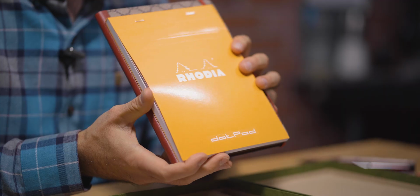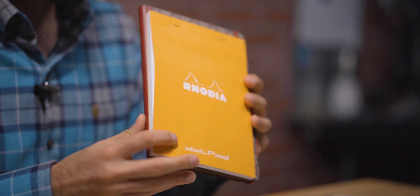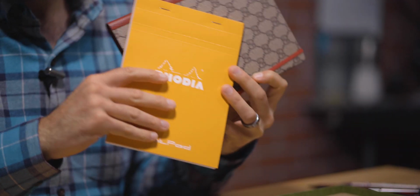And then I picked, although the Rhodia dot pad comes in a whole bunch of different sizes, one that was closest to an A5 size just to give you a good idea of how this notebook is sized. It is sized 8.9 inches by 6.3.